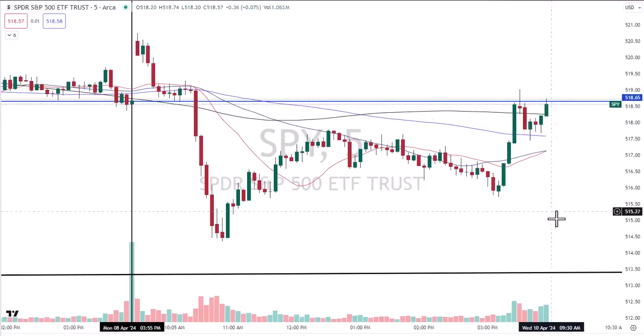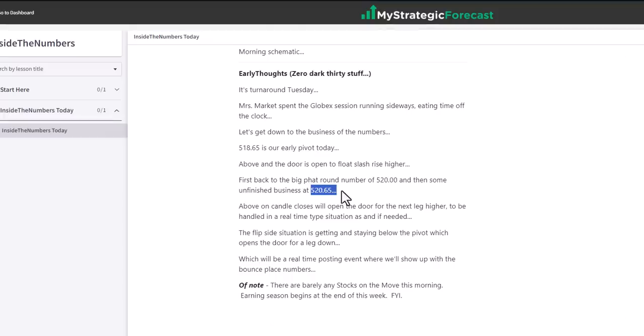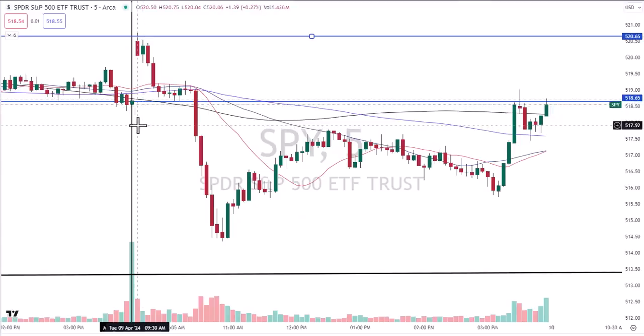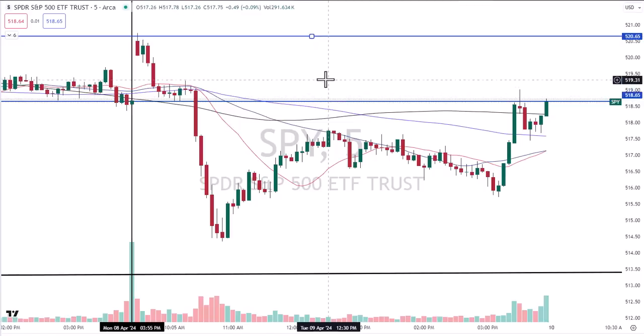But wait, there's more. Remember, 520.65 is unfinished business. What's more? 520.65 is overhead resistance. What about high of day? Look at the first candle all the way here on the left. High of day, what is it? 520.75, 10 cents above 520.65, the unfinished business and overhead resistance.